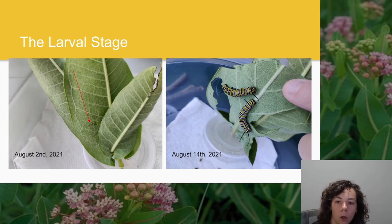So all insects undergo metamorphosis and have a larval stage. Just to clarify, the larval stage in a monarch's life is a caterpillar, so that's what I'll be referring to it as. Once they emerge from their egg casing, they're a white, translucent kind of color with a black head. They don't gain their characteristic yellow and white and black striping until they start consuming milkweed.